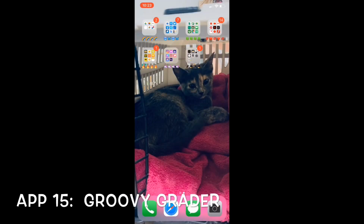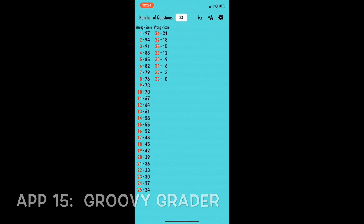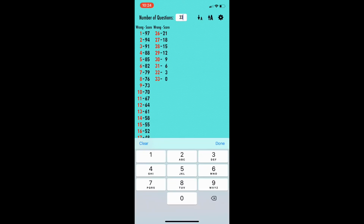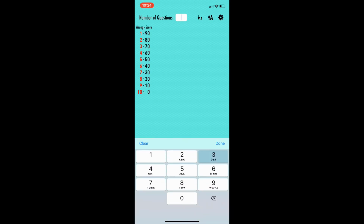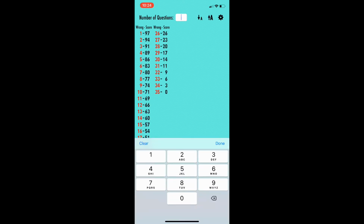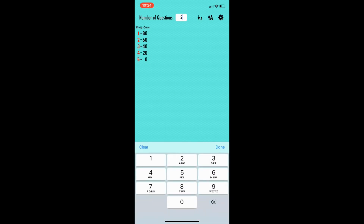The last app that I'm going to share with you is the Groovy Grader. And the reason why I like this app is it makes it easy for you to finally score kids' assessments if you don't do it digitally. And I like that you can choose how many questions you have and it'll tell you what the grade is. That way, grading is easy and you don't have to keep up with a hard copy of the Easy Grader. I know that I'm always losing my Easy Grader, so this is perfect for me. Very simple app, but it's easy to use and it's all you need if you're trying to score students' work. And the whole point of these apps is to make your life easier.